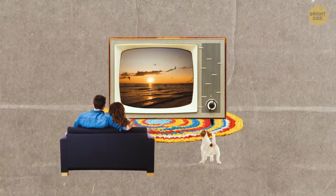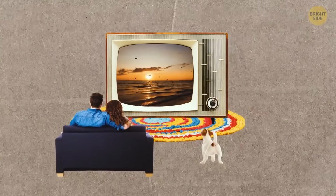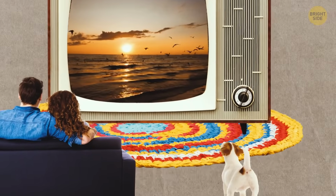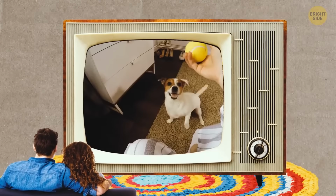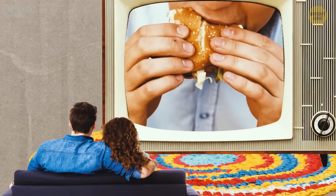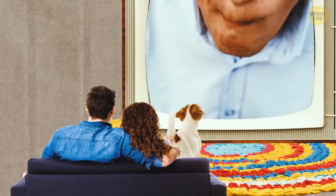But even though this experiment was a failure, dogs still do find watching TV interesting. You may have noticed your fluffy companion react to animals, moving objects, and other images appearing on the screen. It's almost as if they see the same things you do.